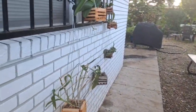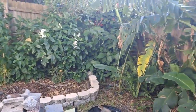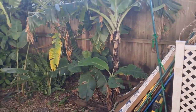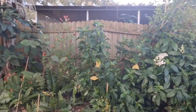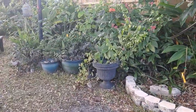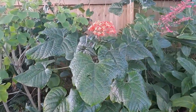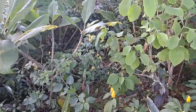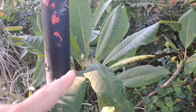I was gifted all these orchids, so we've been reviving them and hanging them up. Lots of bananas. The red firespike, white candles, shrimp. It's the pink firespike, pagoda flower. Got the hot pink and lime shrimp. I see the plumeria has a bloom coming.